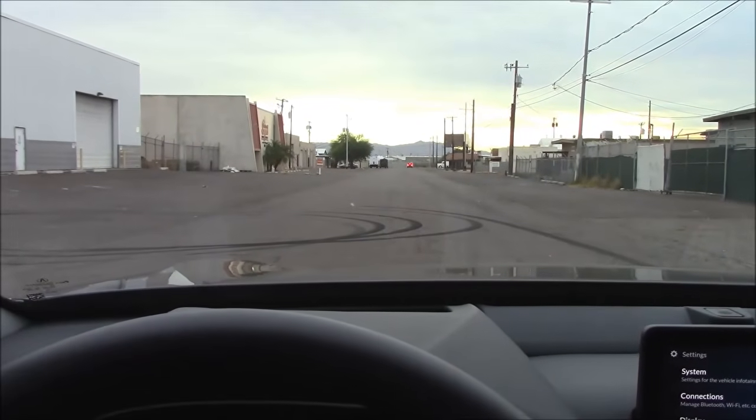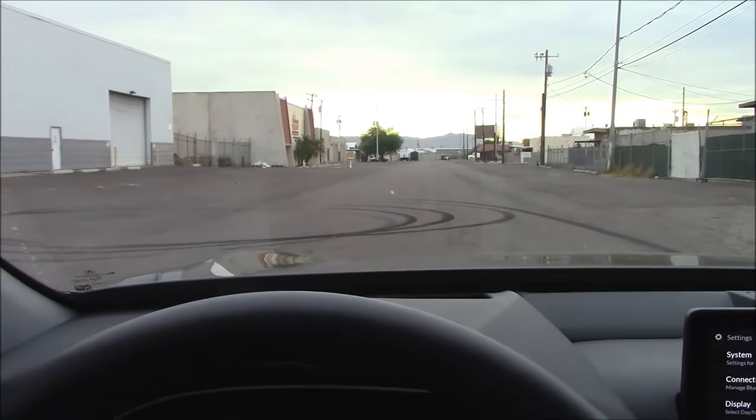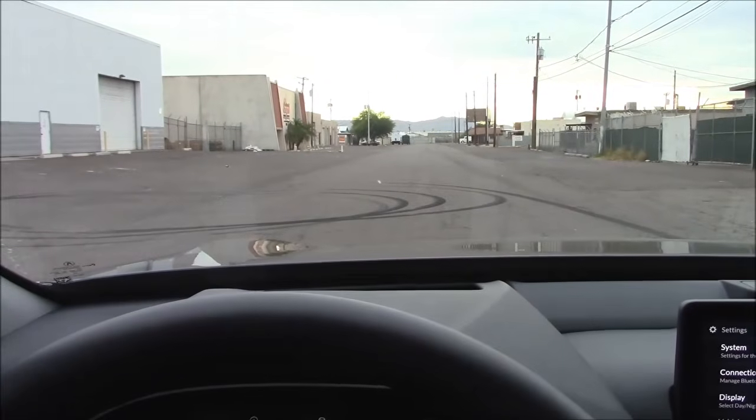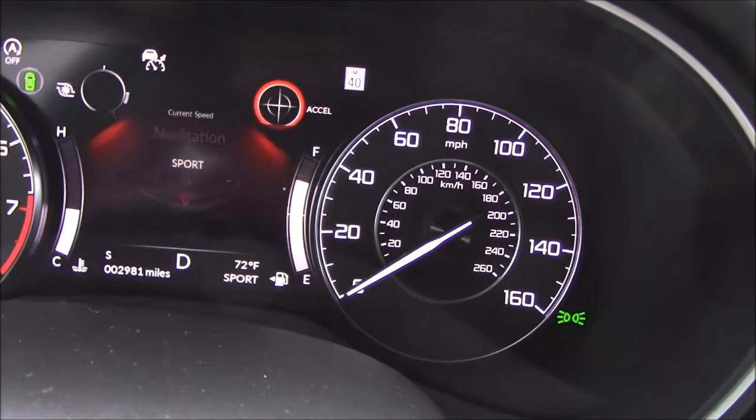Acceleration-wise, it's hard for me to judge whether this is quick or not, because after driving a 600 horsepower Mercedes-Benz for a week, everything seems slow to me. In any case, let's do a 0 to 60 time. And the sport mode.